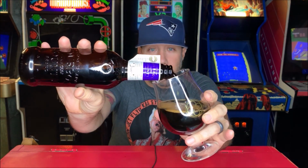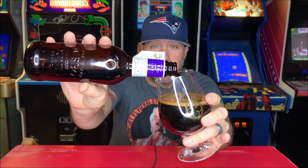In the middle of this bright light. This pours kind of like cola-ish, and the head is reflecting that. Looks like soda. And that head is gone. Gone. Should we put this like this? You can see that label. Yeah, head's gone. It poured like cola-ish.